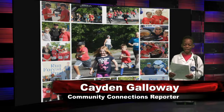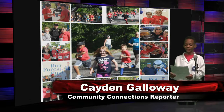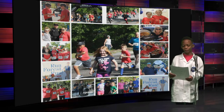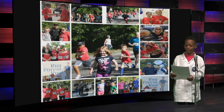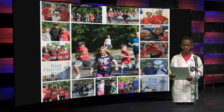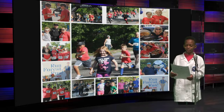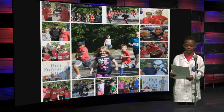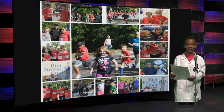Hi, I'm Caden, and we all know that running is fun. Some of the students join the school's running club, where we can keep track of how many laps we run so we can work to do better at the next practice. This makes running way more fun than it already is. Then at our school's annual community fun run, Run Forest Run, the club members ran together. There were over 600 people at our last Run Forest Run. Having fun and exercising is the best, perfect combination.